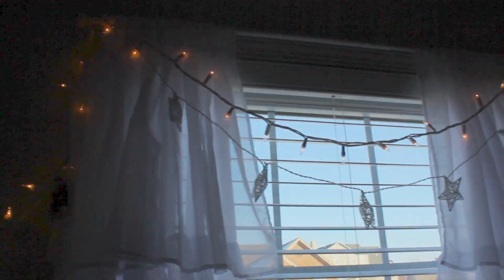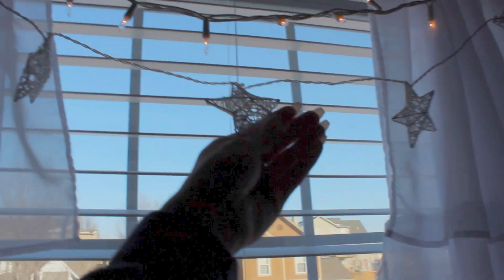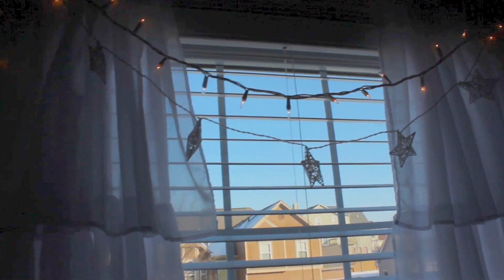Then with my desk is this white furry chair, which I got at Home Goods, and I really like it. The white fuzzy chair literally just goes so well with the aesthetic of my room, so I have it there. And then up here I've got my Christmas lights. I've got these little star lights. They were actually just kind of for Christmas, but I mean, stars can be any season, so I have them up there. And my curtains are from Target, I believe, so they're just white sheer kind of layered curtains.